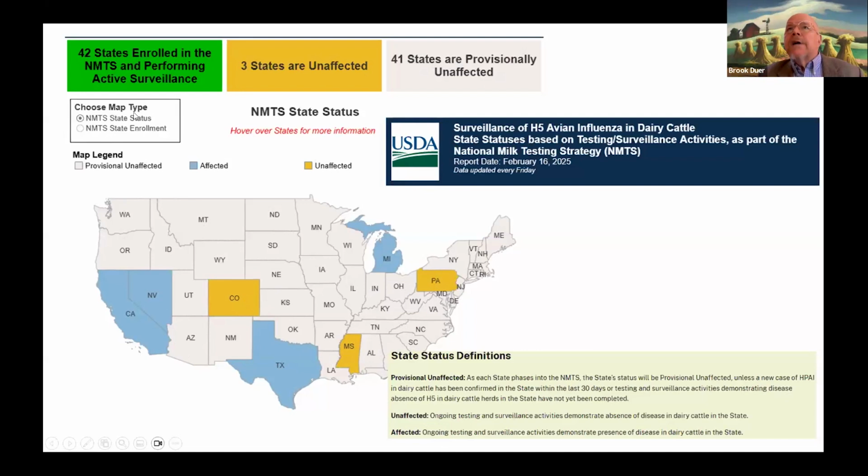And so that's essentially where we are right now. I'm not sure how 41 and 3 add up to 42. That should be adding up to 44. I got to check that math.